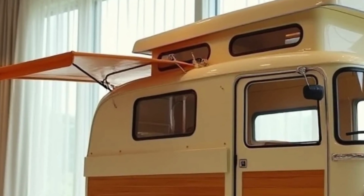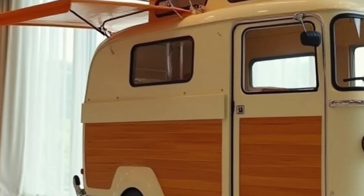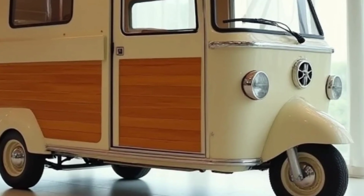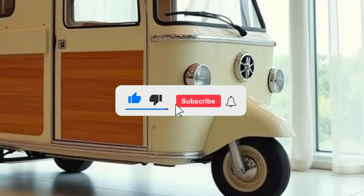Today, we're exploring this incredible RV, featuring a sleek, modern design that's perfect for anyone who loves adventure without sacrificing comfort. Let's dive into the details, starting with the exterior.